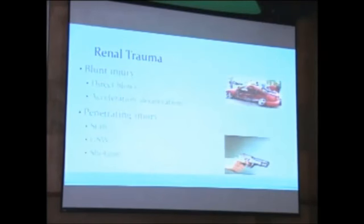The injuries follow both blunt and penetrating trauma, and in blunt trauma it can occur from a direct blow, like in an assault or in an injury from a sporting event, or can occur from a car accident through an acceleration and deceleration mechanism. Penetrating wounds occur from both stabs, gunshot wounds, as well as shotgun wounds.